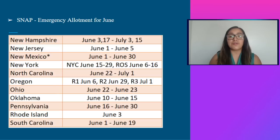New Jersey, June 1st through June 5th. New Mexico, June 1st all the way through June 30th. New York, for those in New York City, anywhere between June 15th all the way through the 29th. And then for the rest of the state, anywhere between June 6th all the way through the 16th. North Carolina, June 22nd all the way through the 1st of July.